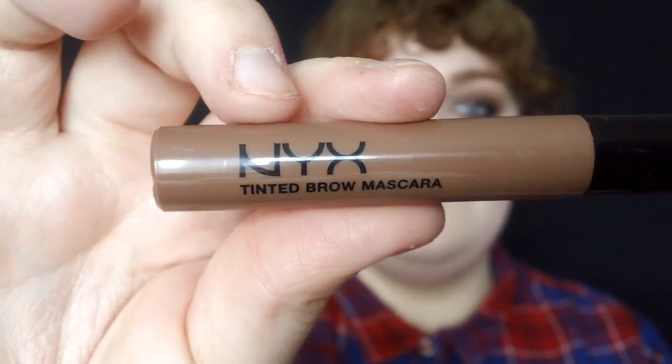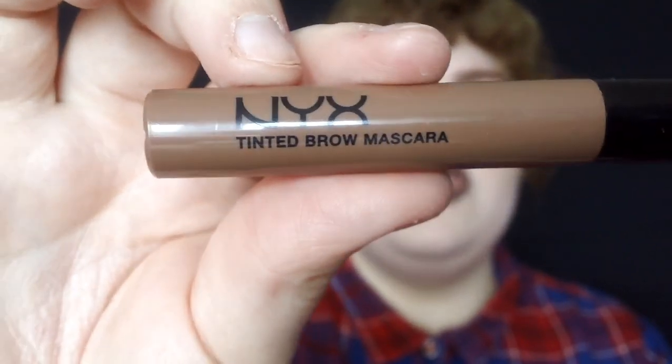It's decent. Getting to a product that I don't really like again. This is by NYX. This is the Tinted Brow Mascara. I don't know if you're going to be able to see that. And this is in the shade Chocolate, which is 02, I think.